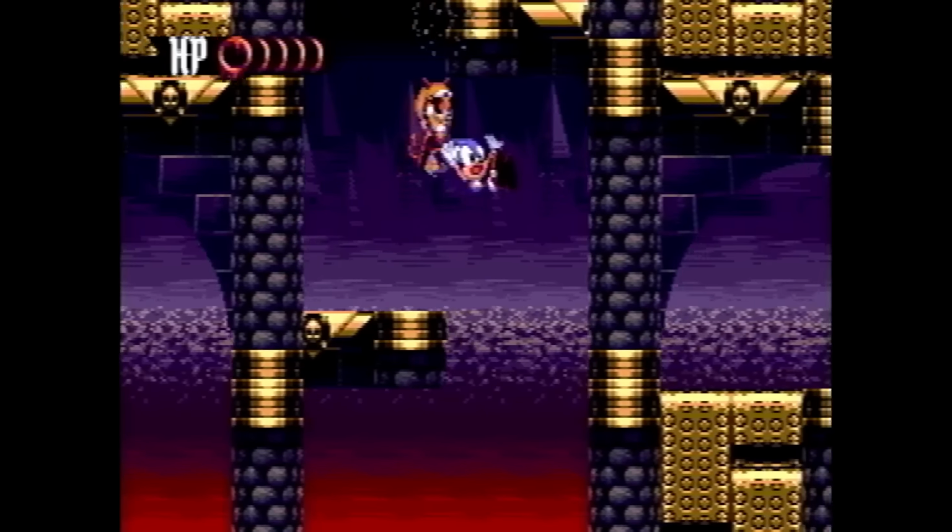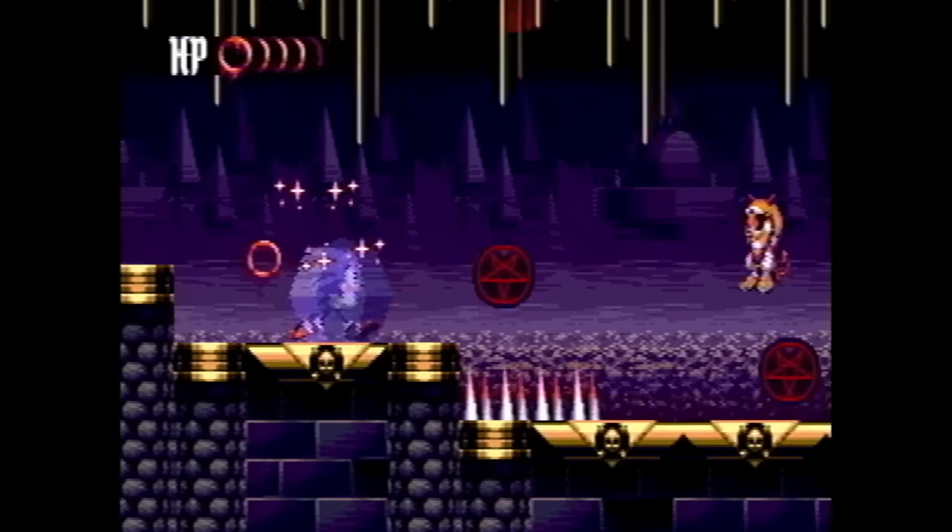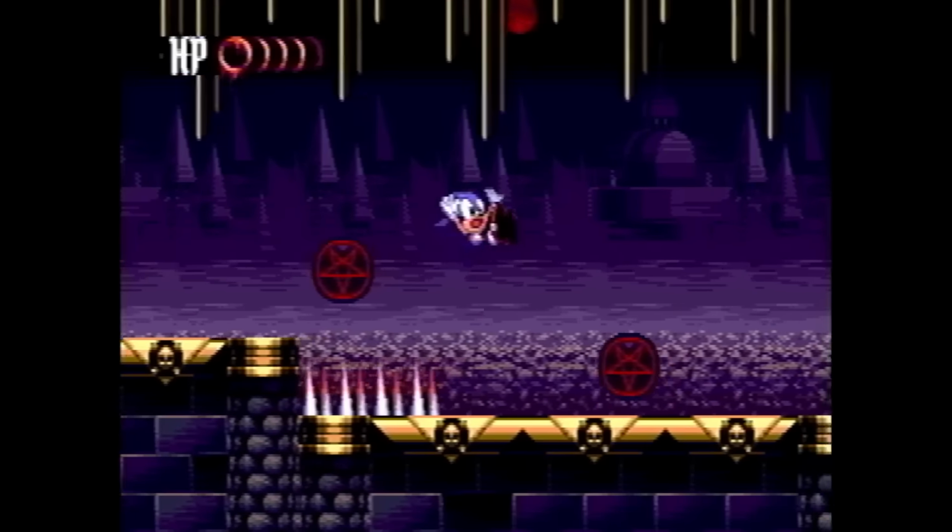Also, what the fuck? Why are Tikal and Rouge succubus in this? Okay, well, Rouge, I can kind of get the idea, but what the fuck did Tikal do to get this shitty job? Honey being the leader of them makes sense though. 10 out of 10, no notes.